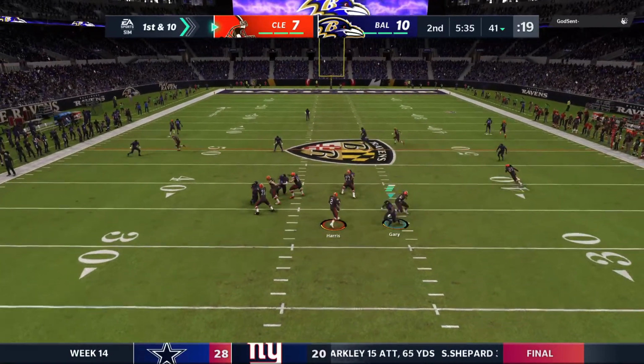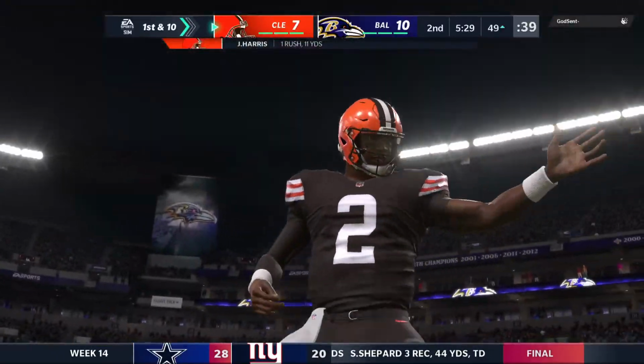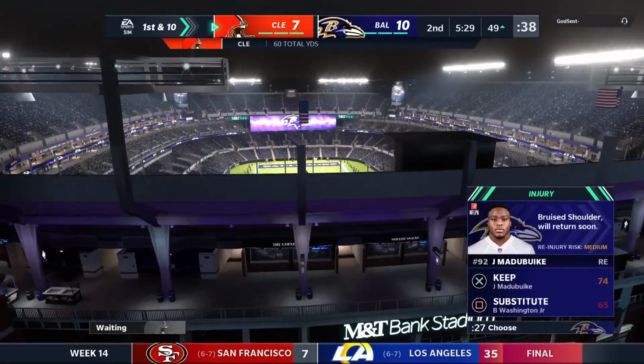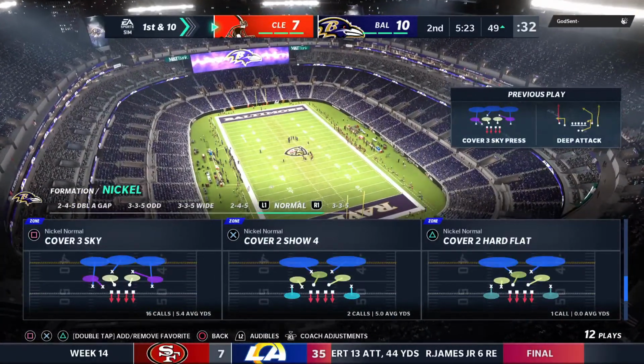Back to throw now on first down. Flushed to his right. Now he's going to use his legs. Hit him. He'll be taken down before he works it past the 50. Cam Newton looking... Downfield, he keeps it himself for 11 and a first down. And the Browns first down.